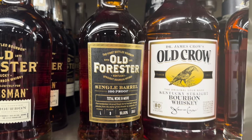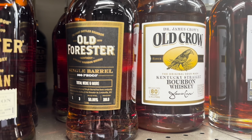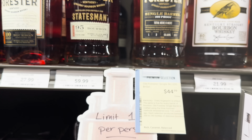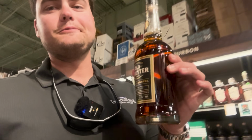This is what we found today. $44.99 for Old Forester single barrel. 100 proof, floor 4, warehouse L. Picked by Total Wine. How about that? There you go. One per person, make sure you come get some. They got a couple left. I've actually never had one of these before, so I'm excited to try 100 proof. Single barrel from Old Forester. I've heard they're incredible, so hopefully it's good.